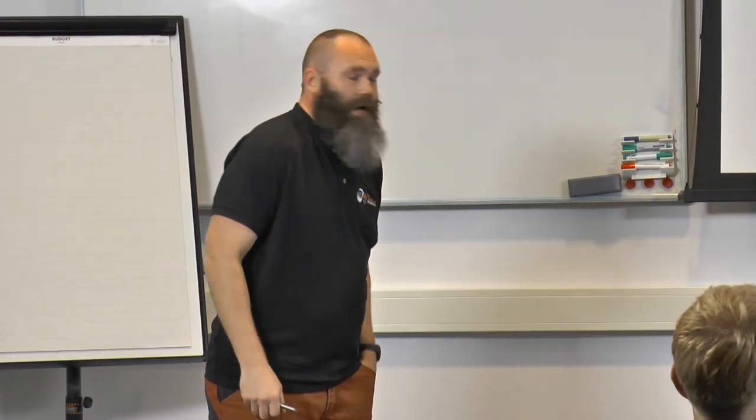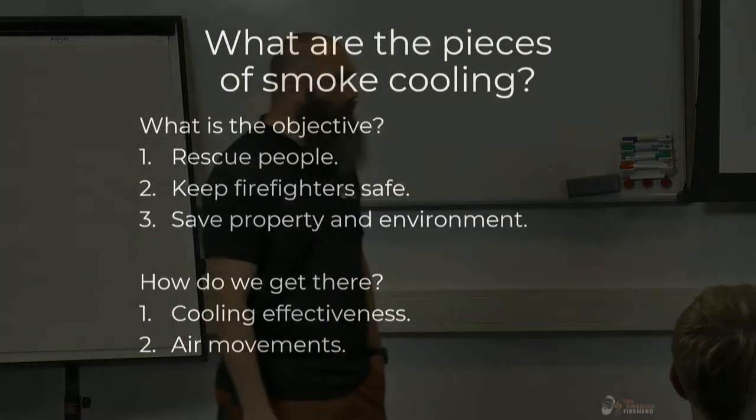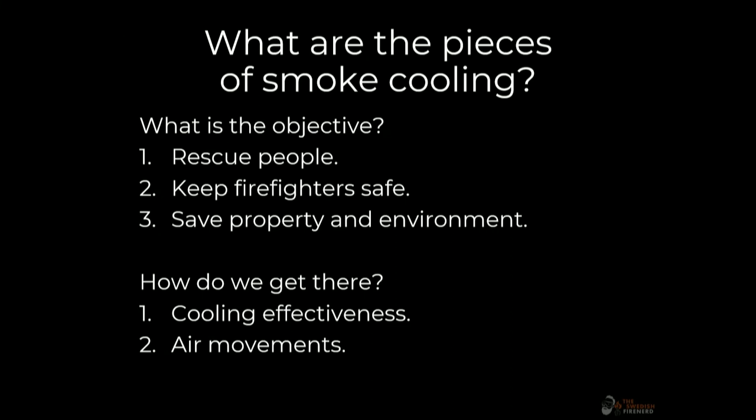And the second one, we have to understand air movements. That's crucial. Air movements by fire, air movements by fans, air movements by streams. We have to understand that, because otherwise we can't be safe, we can't be effective.